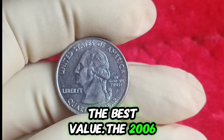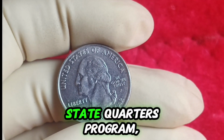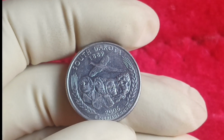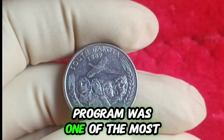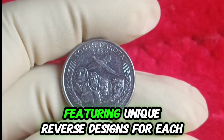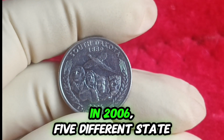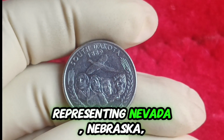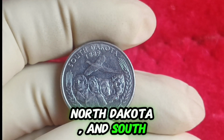The 2006 Liberty quarter is part of the famous United States State Quarters program, which began in 1999 and ran through 2008. This program was one of the most popular coin series in American history, featuring unique reverse designs for each state. In 2006, 5 different state designs were released, representing Nevada, Nebraska, Colorado, North Dakota, and South Dakota.